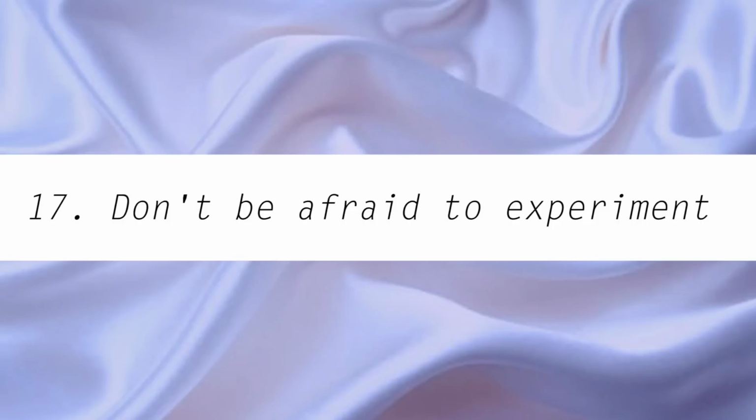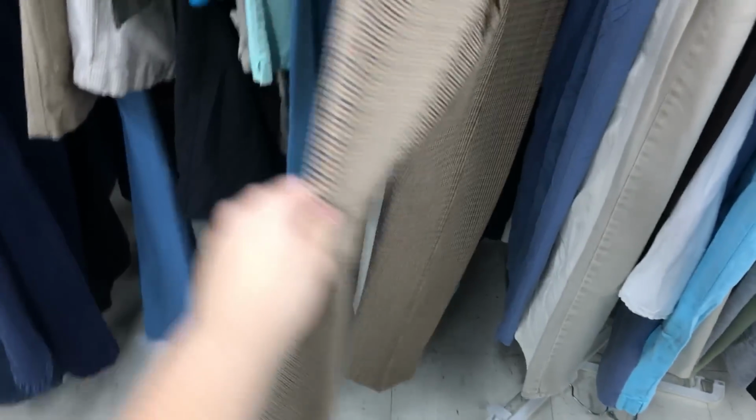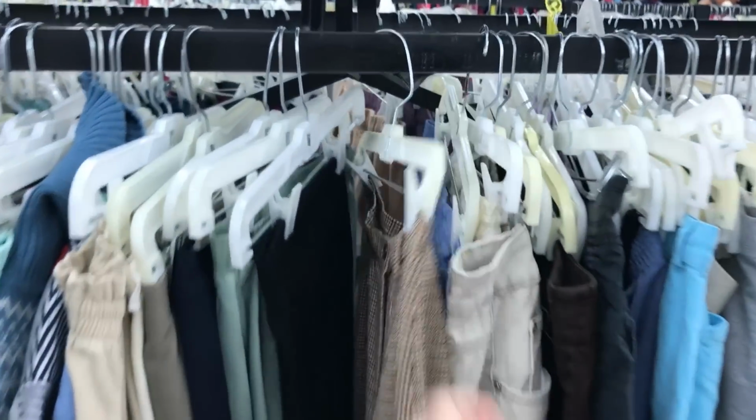Don't be afraid to experiment. Thrifting gives you the chance to try something that you normally wouldn't have access to, or you normally just wouldn't try. So take advantage of that and just try out as many different styles as you can.